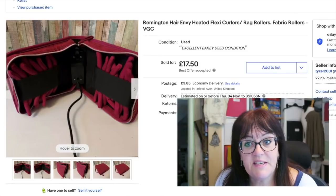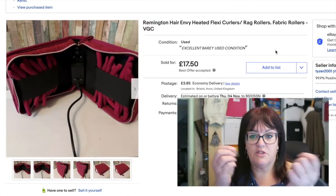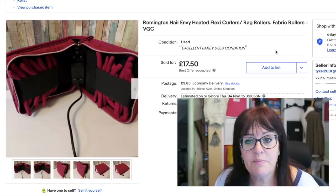Always pick these up if I see them. They are Remington Hair Envy heated flexi curlers. They're just kind of like twisty things that I've tried using and failed horribly in the past. I'm no good at curls. We've established that. But I always pick them up if I see them.